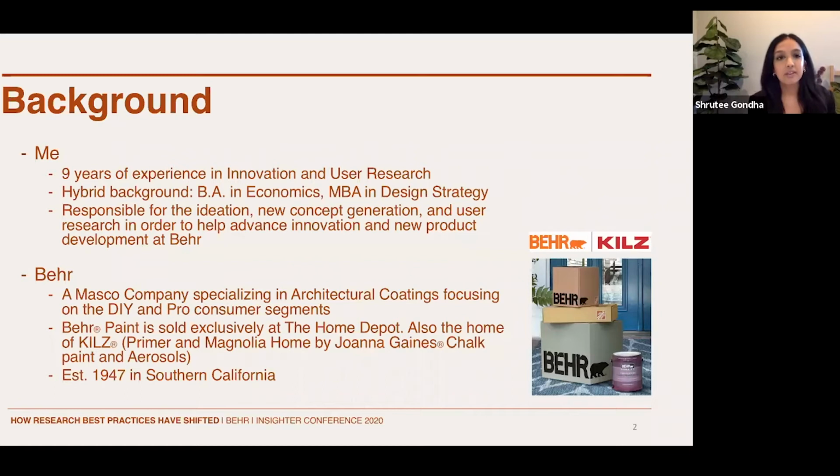A little bit of background about me. I have a hybrid background in economics and finance, and then I transitioned into design strategy, design thinking, and innovation most recently. I am currently responsible for ideation, new concept generation, user testing, user research, helping with the front end of innovation at Behr.